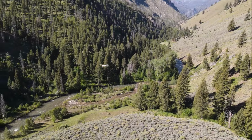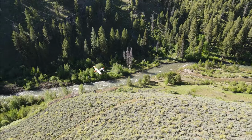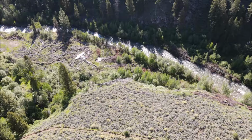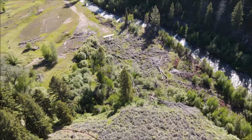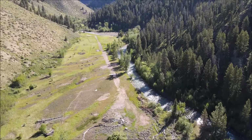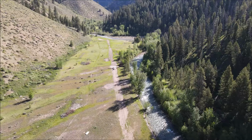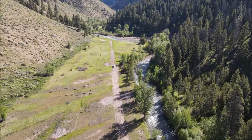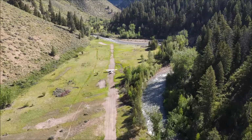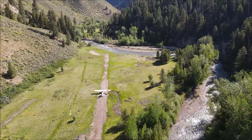Hello everyone, I have been flying my Cessna 182 for about 11 years now, in Costa Rica, Panama, Nicaragua, Mexico, Guatemala, the US, and El Salvador. It is an amazing airplane, I still own it, I really like it, very capable, and for my kind of flying, has been really good.